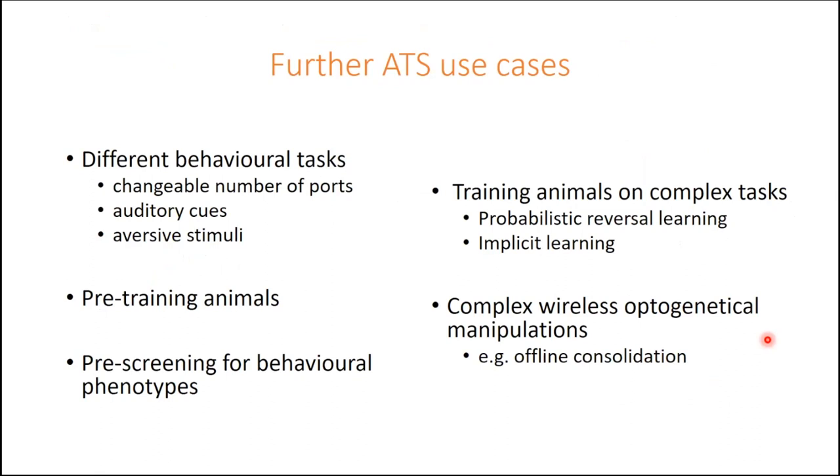So this was my part with introducing the ATS and the five choice serial reaction time task. And now I will pass the mic on to Bálint, and he will tell you about other behaviors. Okay, in a moment we have a question in the chat.